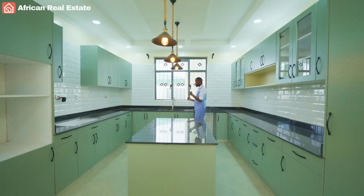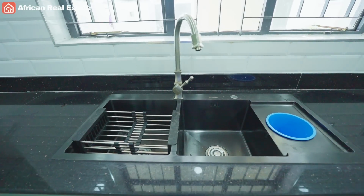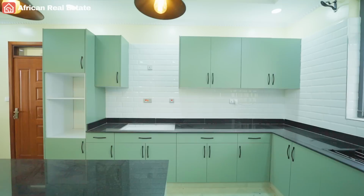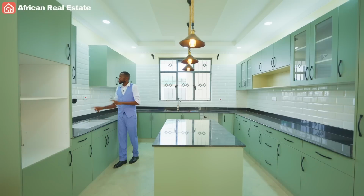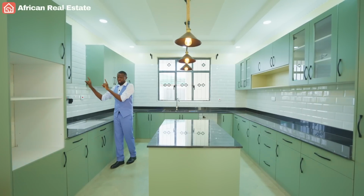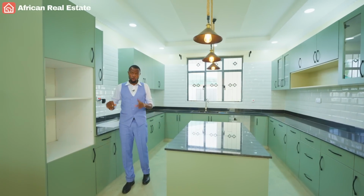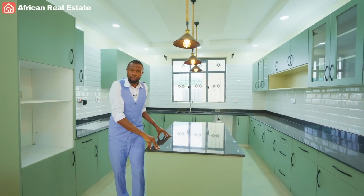Behind me you have your washing area, and it comes with a double sink. Next to me you have a space that has been reserved for your dishwasher, and this other side has been reserved for your cooking. A 6-burner cooktop will be installed here. This is where you will have your heat extractor, and these 2 spaces have been left for your oven and a microwave.